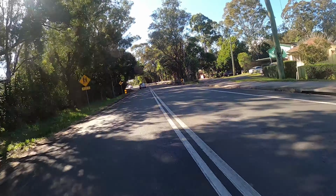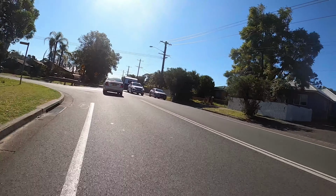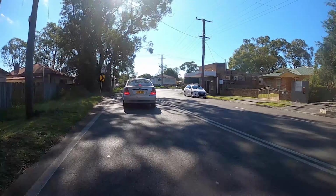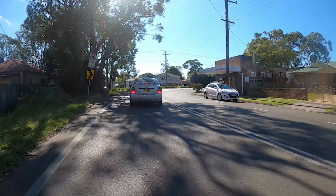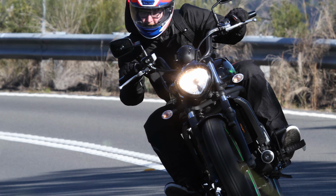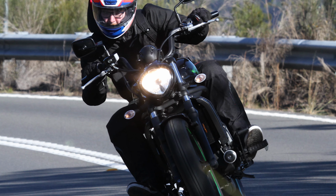It could also be used as a stylish daily, and I did for much of my test. However, the larger weight, size and fuel consumption of 5.5 litres per 100 kilometres doesn't make it the most attractive option. This bike is a great option for learner riders looking for a cruiser with good performance and looks, and even if cruiser bikes aren't your thing, it's still worth swinging your leg over one.